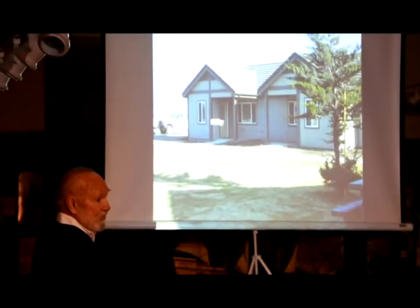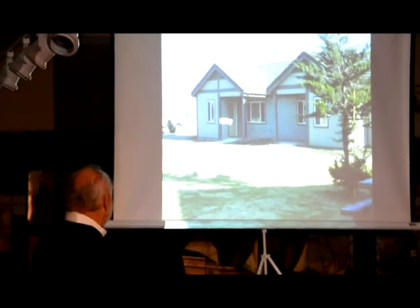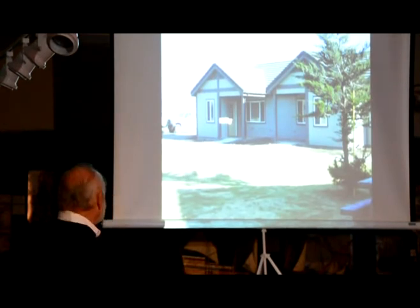This is a ranger village. The rangers also have the nicest houses. I got to stay in this one right here. So this is quite nice. And this is real luxurious. Just a little apartment. Got a bedroom and a kitchen and a little sitting room.